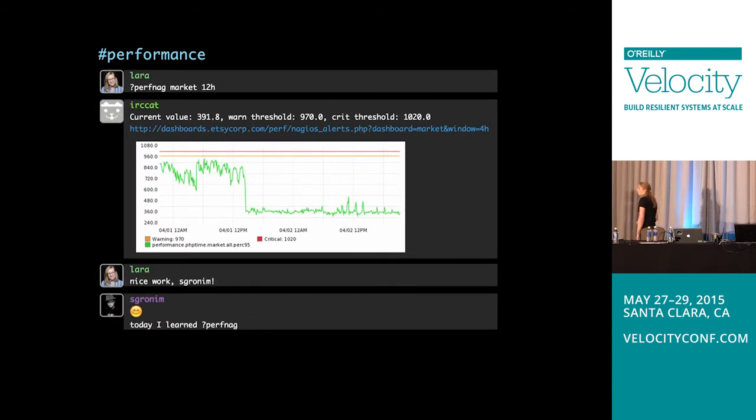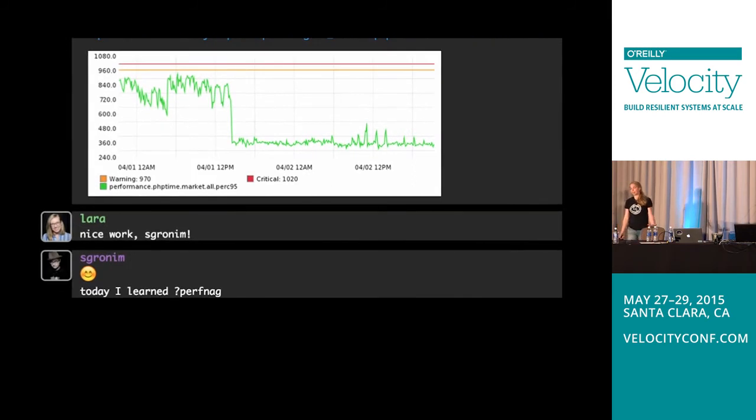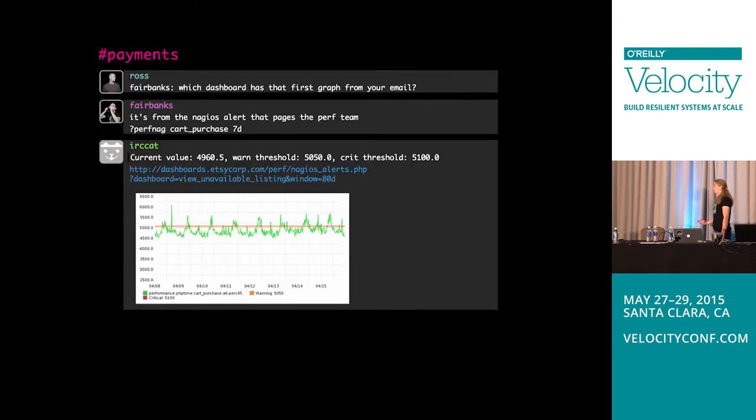As we were using this tool in the performance channel, other people started noticing. Here, Spike is learning about the PerfNag tool. As other people from different teams started learning about the tool, they started bringing it to other channels. So here you see in the payments channel, a completely different team, that the people in this channel are learning how to use this tool to find graphs to own their own performance.